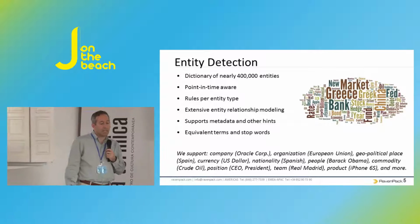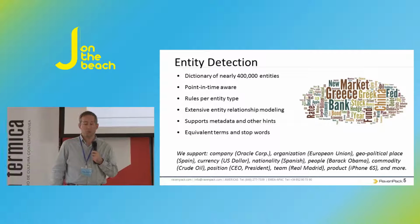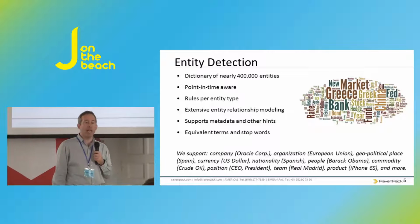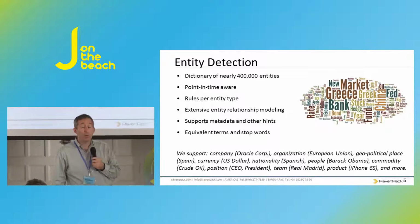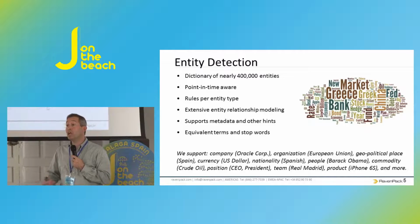The way things are detected can vary. Companies have things like tickers, right? But humans usually don't, right? Tickers often end up in the headlines with, NYSE colon something, things like that. People don't look that way. So the way the system detects various entities absolutely depends on the type of entity.